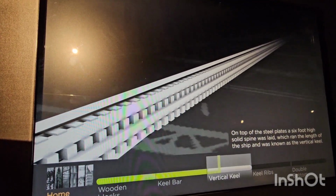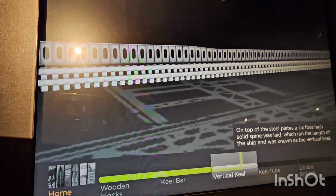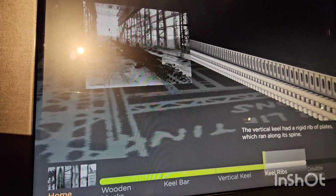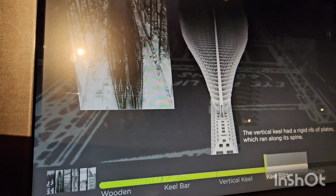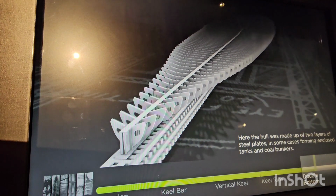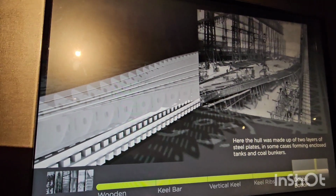On top of the steel plates, a 6-foot-high solid spine was laid, which ran the length of the ship and was known as the vertical keel. The vertical keel had a rigid rib of plates which ran along its spine. At the base was Titanic's double bottom. Here the hull was made up of 2 layers of steel plates, in some cases forming enclosed tanks and coal bunkers.